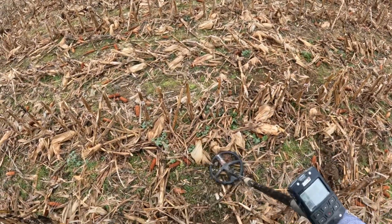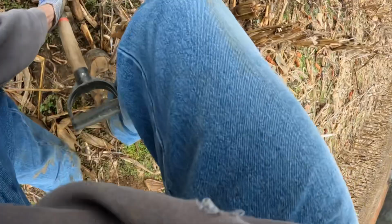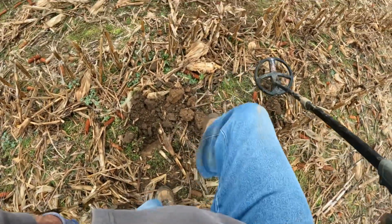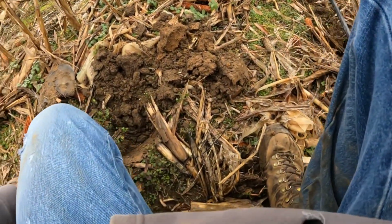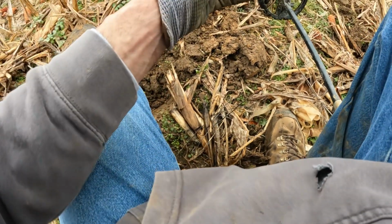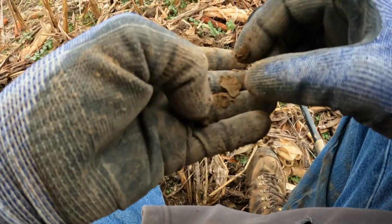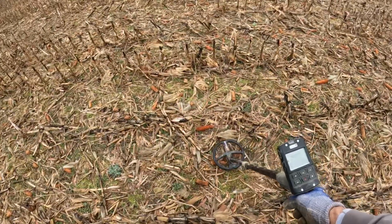But y'all, I got a signal right here. It's reading in the 40s. And it's not very deep. I think we got it out. It could be aluminum, but we're gonna test it anyway. I think I see something brassy right here. Let's see what it is. It's just a little old bitty piece of thin brass. That's all that is.